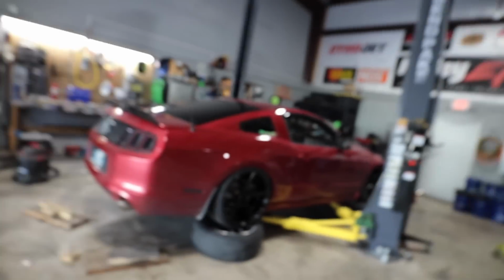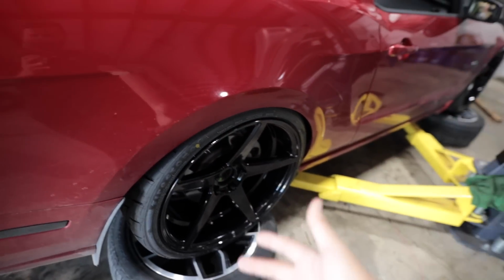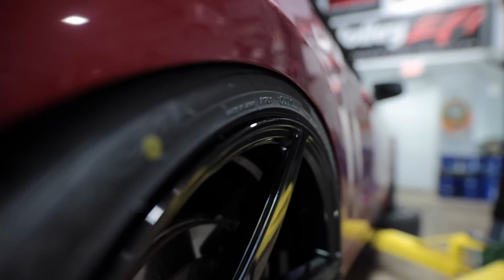Good morning, guys. Today is the first time that I am getting to see this car's final test assembly, and it looks freaking amazing. So check it out. We've got the new wheels set on the car, obviously aired out right now, just to test fitment and everything, and it is fitting just perfect. Absolutely amazing. That is definitely what you want to see.